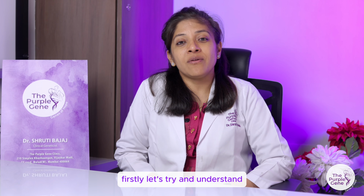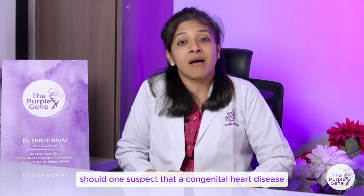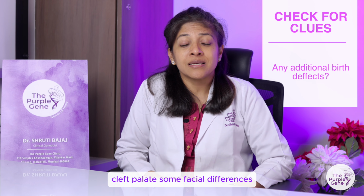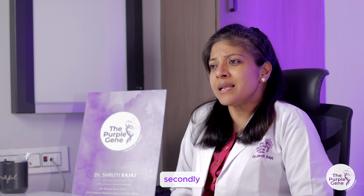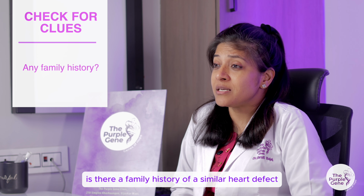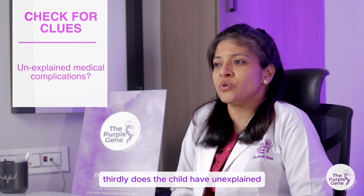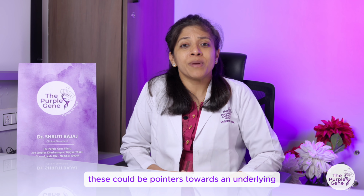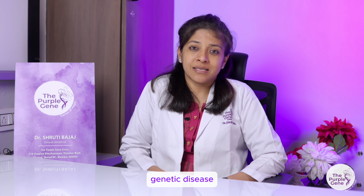Firstly, let's try and understand when should one suspect that a congenital heart disease could be due to a genetic disorder. Well, look for certain clues. Does the child have additional birth defects? For example, cleft lip, cleft palate, some facial differences, abnormally placed internal organs, an additional finger, to name a few. Secondly, is there a family history of a similar heart defect or some other genetic syndrome? Thirdly, does the child have unexplained neurodevelopmental delays or some unexplained medical complications? These could be pointers towards an underlying genetic disease.